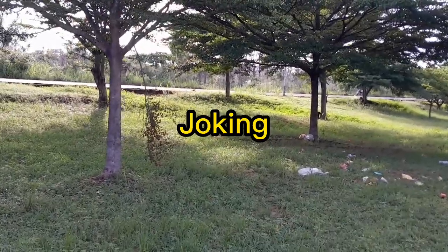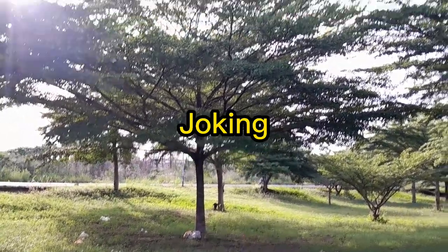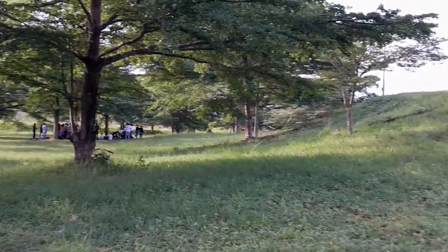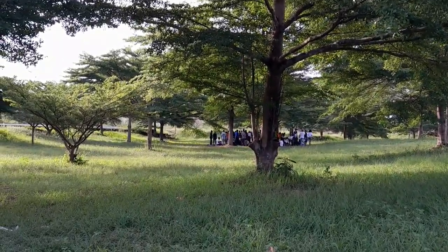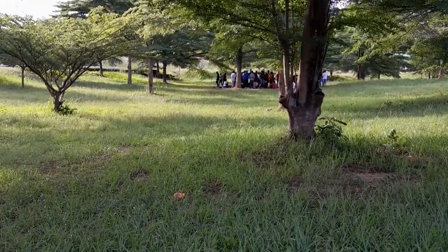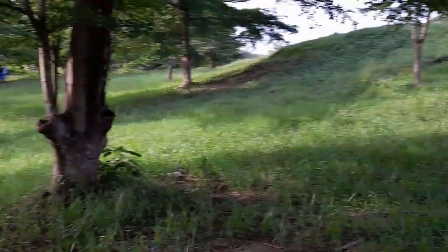So, guys, this place is looking awesome. You can come and have experience of this place. Everywhere is green. Like, you can see trees, man. I love this place, you know, because I love nature. That is why I love here. You can come and visit.